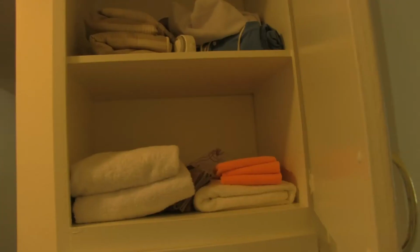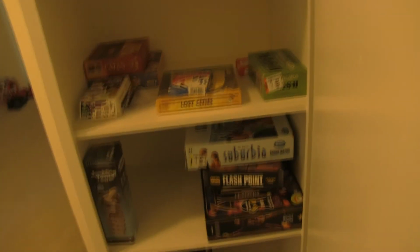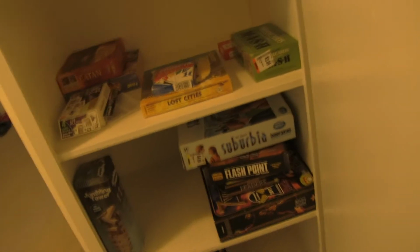This was an especially interesting feature to me. This is a linen closet. It goes from floor to ceiling. And as you can see, our top section does actually have towels in there. But honestly, who has linen? Our lower one has become a board game cabinet. Flashpoint, which I need to thank you for introducing me to because I still love it, and Suburbia, which is also pretty fantastic. And now we move on to our bedroom.